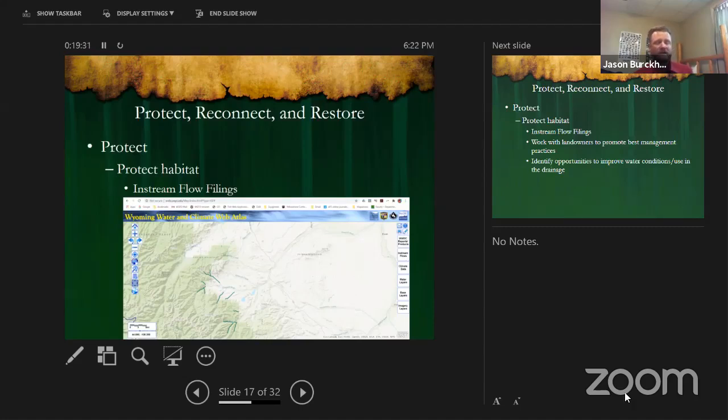I guess I should back up. In talking about the Greybull River drainage, the water of the Greybull is intensively used for irrigation agriculture. And so actually all of the water in the Greybull is allocated. So one of the issues related to Yellowstone cutthroat trout is maintaining water, having enough water to provide habitat for those animals.